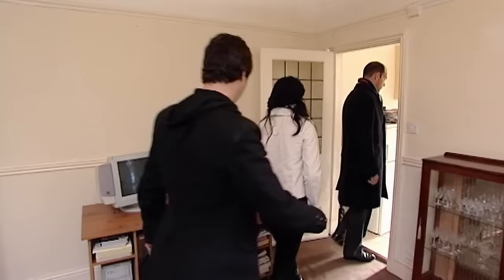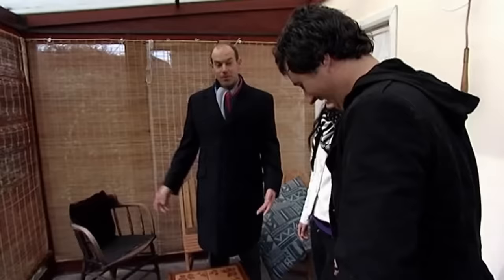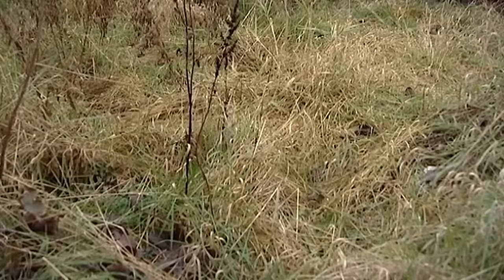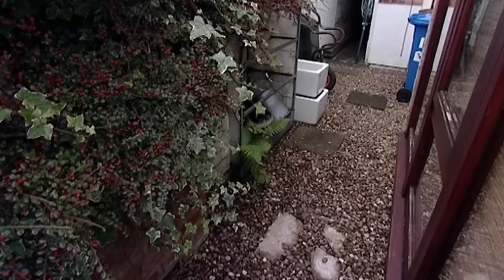Okay. It has got this... Wow. Sort of slightly ramshackle, but full of potential conservatory out the back. And the garden. The garden's 100 foot. It's massive, isn't it? Goes all the way to the back. Yeah. Is that a shed at the back? It's a big shed at the back. And you've got separate access along the side here. There's a doorway to the front. You don't even have to come through the house.